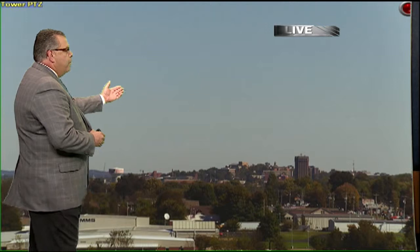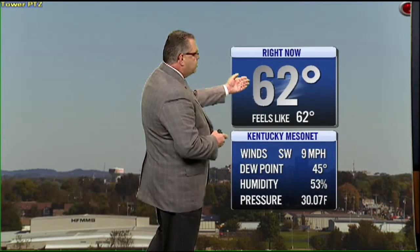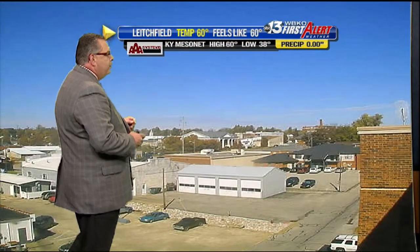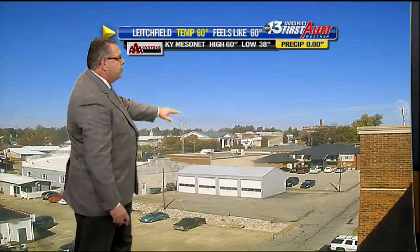Here is the live view from our Doppler cam, courtesy of AAA Systems, looking at the hill at Western. All is sunny for now, but I do expect some high clouds to move in a little bit later this afternoon. 62 degrees the current temperature reading with a southwest wind at 9, 53% humidity and the barometer falling at this hour. Here's the view from Litchfield in our AAA Systems weather cam in Grayson County. Off in the distance, you can see a little bit of cloud cover. That's those high clouds that'll be scooting in here later today.